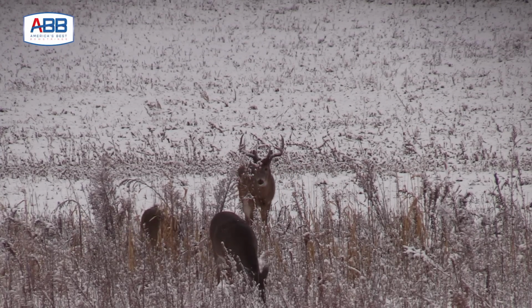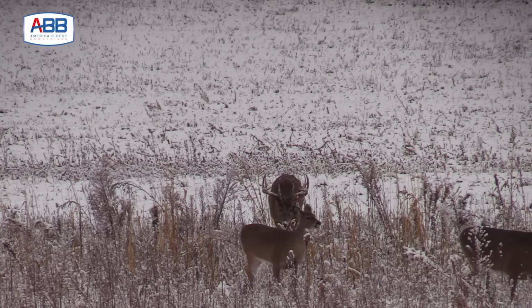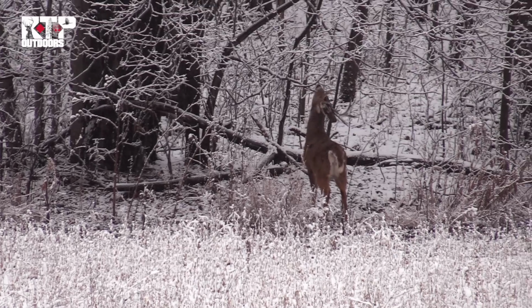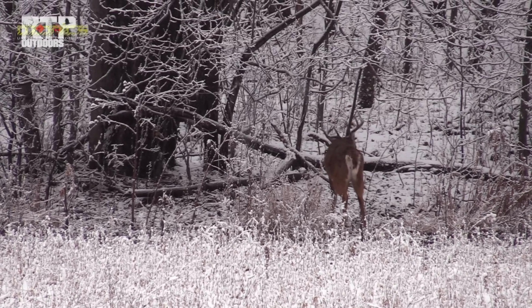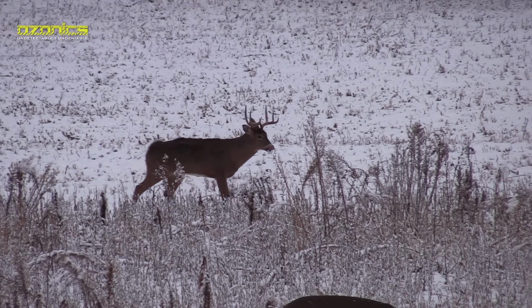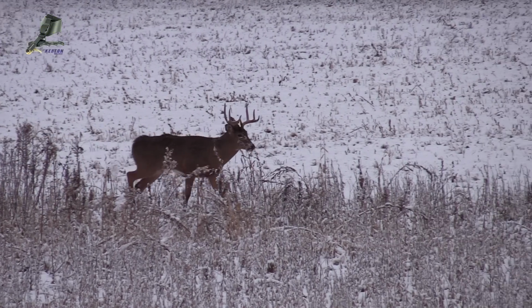Well, it's 3 o'clock, and we got about, I don't know, 10 does out in the field. There's another one coming in right now. And R2's back out here, along with a spike buck. And it's been pretty entertaining. I actually thought that was the deer that we were after coming out at first, because he looped around and came from a whole opposite direction from where he went in when he left earlier, but it's been fun. They're out here early, moving early, so that's good. Hopefully the right deer shows up.